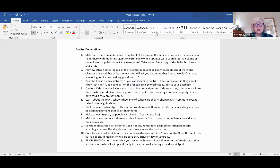Preview other homes for sale in the neighborhood. Now, if you're not able to do it because of the COVID environment, at least do it online. Be knowledgeable about the other homes on the market. Chances are good that at least one visitor will ask you about another house. Wouldn't it make you look good if you could say you'd seen it?